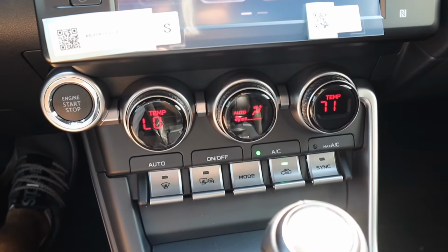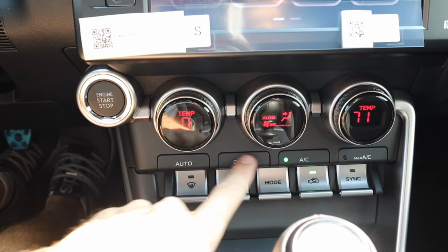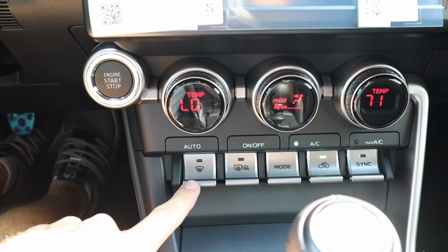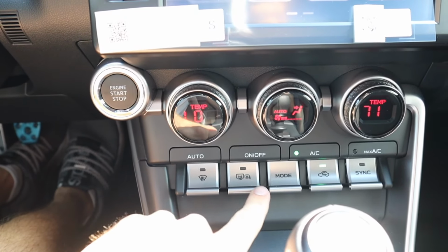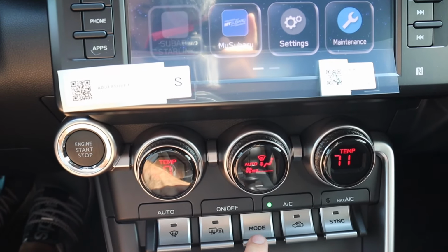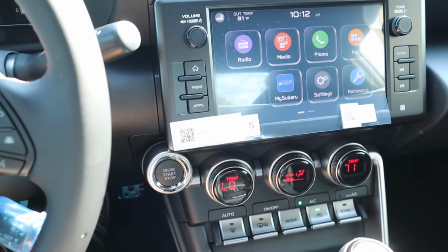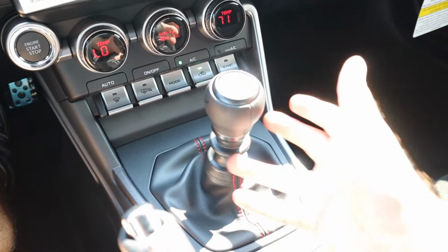Now the climate adjustments are laid out very well. You have fan speed, temperature dials, and then some more AC adjustments, and all of these brushed toggles, where you have recirc, you have some defrosters, the mode, so that way you can see on this digital screen where the air is being sent. You have another recirc and then a sync there. So it's laid out very well, very easy to use.